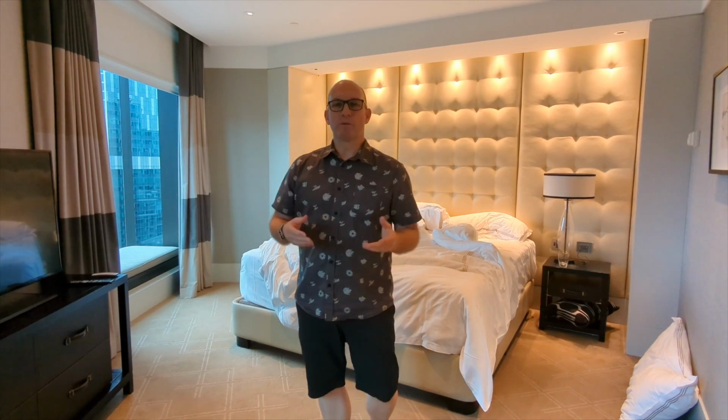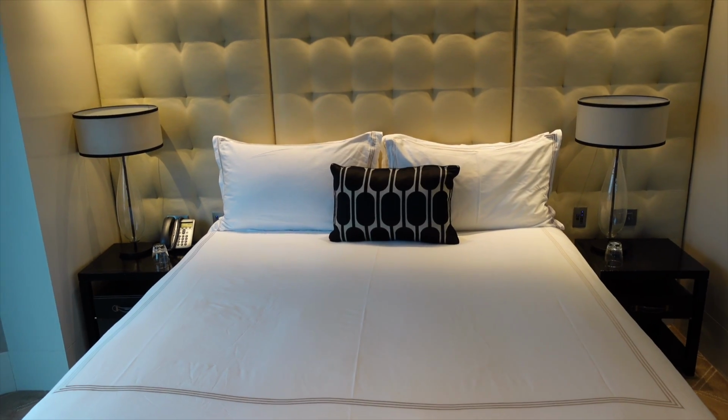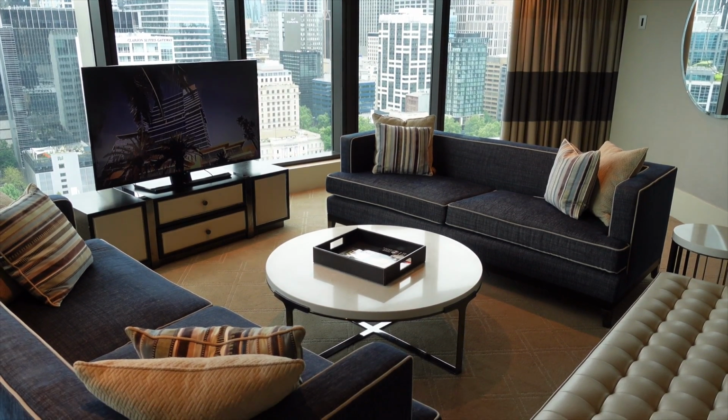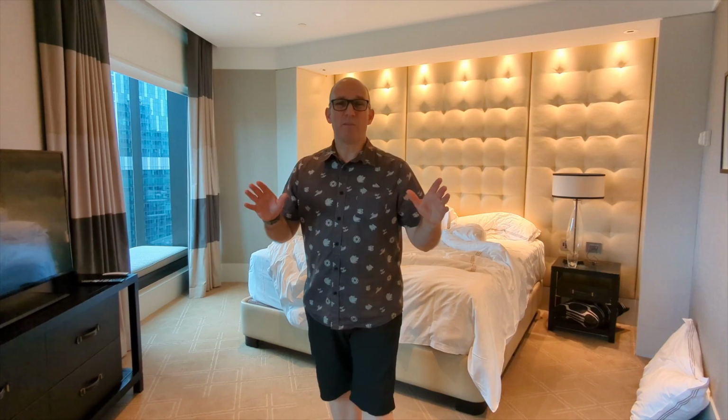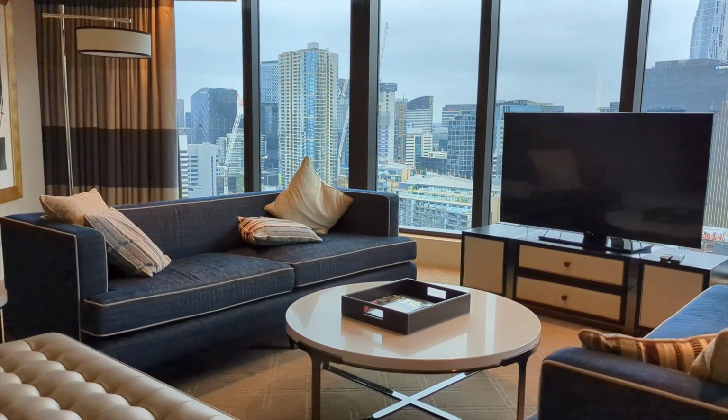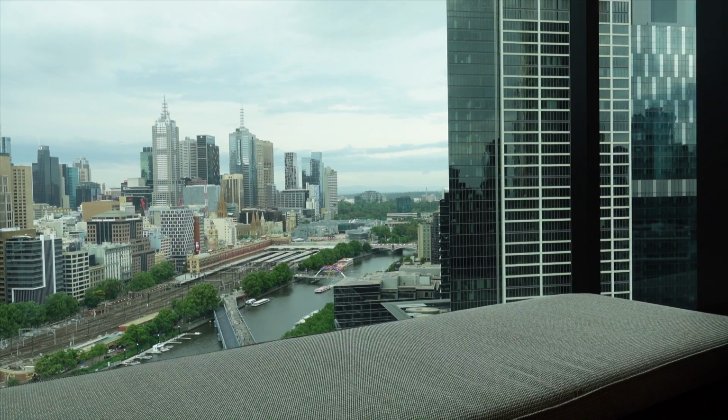So all in all, my review of the Crown Towers suite is this. Its furnishings, fit, finish are exquisite. The wow factor, just the amount of space of this room. The views of Melbourne, like you've got literally almost 180-degree views from out towards the Yarra down towards the Docklands.